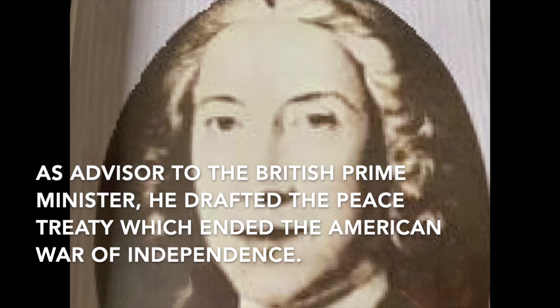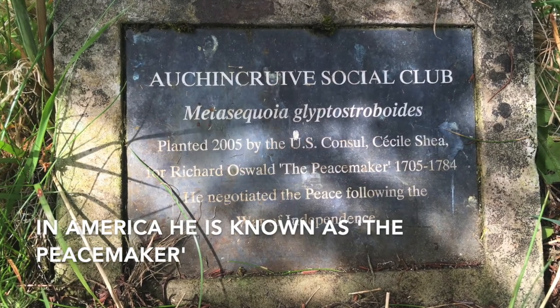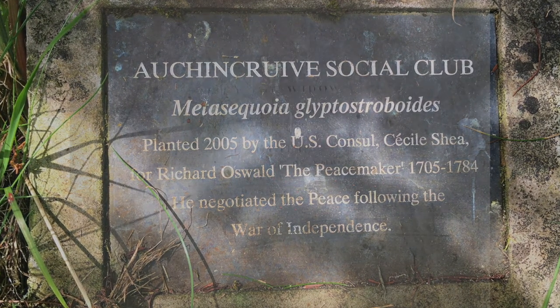He was appointed advisor to Lord Shelburne, the British Prime Minister, in 1782, and his knowledge of North America led him to become one of the foremost British negotiators at the 1783 Paris Peace Conference with the American colonies. In America, he's known as the Peacemaker for his work in drafting the peace treaty which ended the American War of Independence.